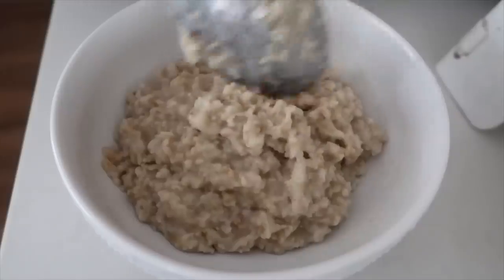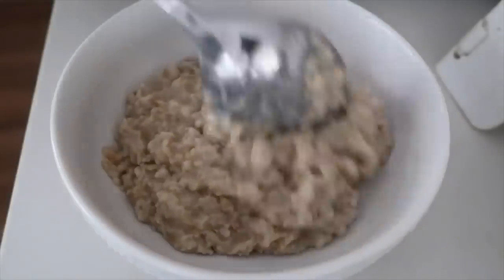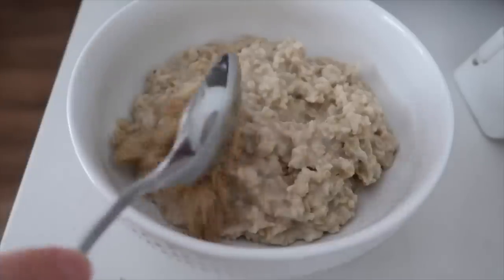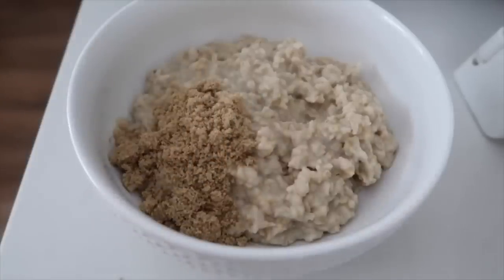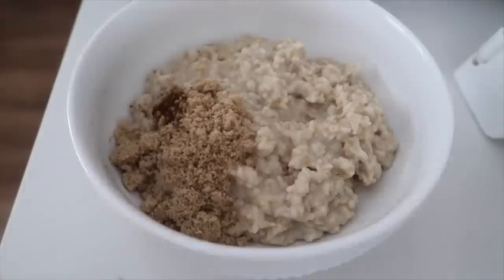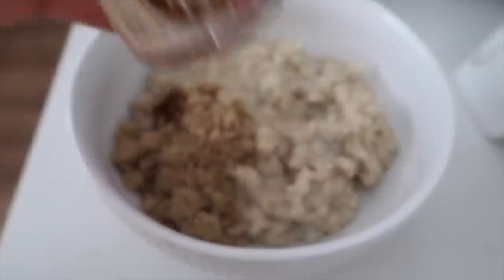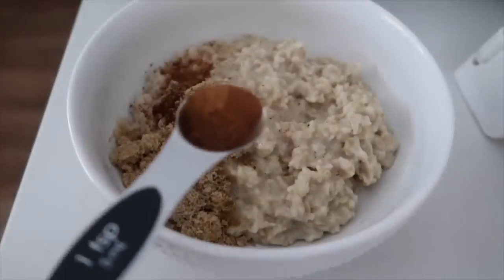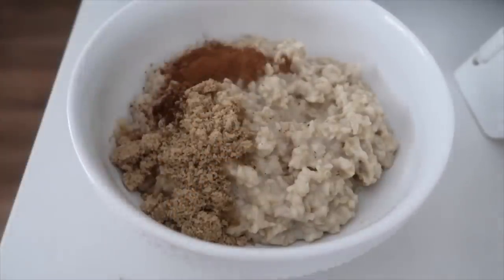Now I like to take this oatmeal and put it into serving size bowls. So I'm gonna be using canned pumpkin, it's my favorite. So first I'm gonna add about a tablespoon of brown sugar. Next, about a pinch of cloves. It's about 1/8 of a teaspoon. Another 1/8 of a teaspoon of ground nutmeg, and then 1 teaspoon of ground cinnamon.